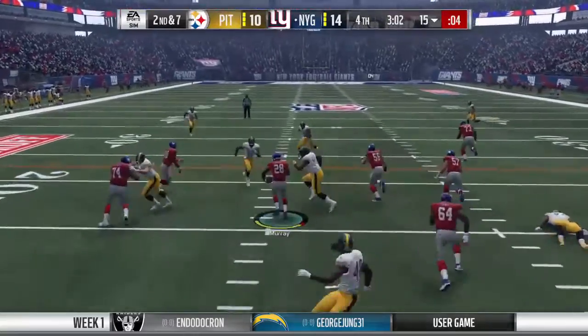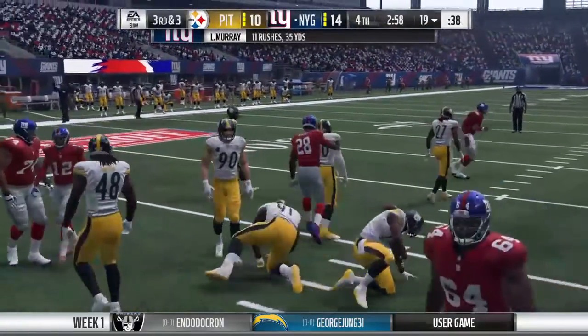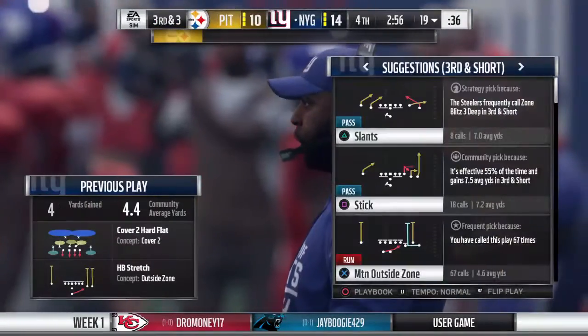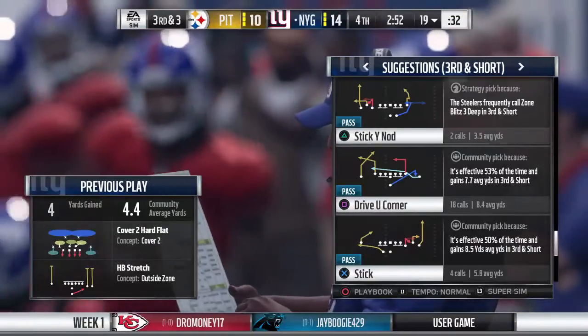He's in big trouble. Again, it's Murray. And a nice gain there as he'll be taken down just shy of the 20. And still about 3 yards shy of a first as the 4-yard pickup brings it to third down.